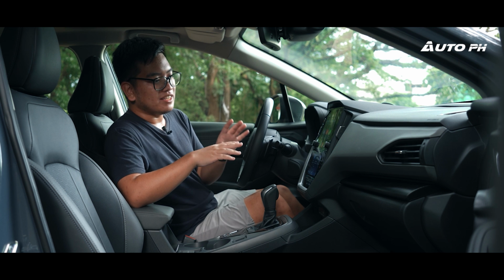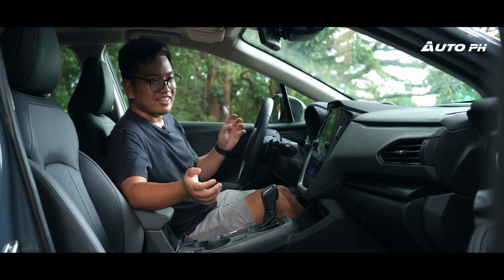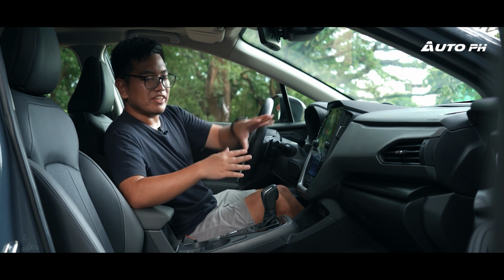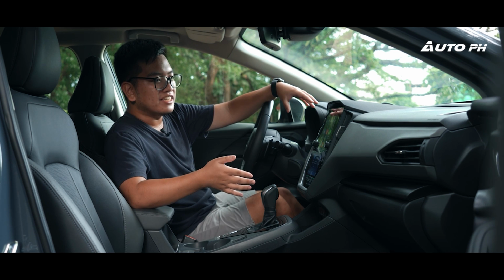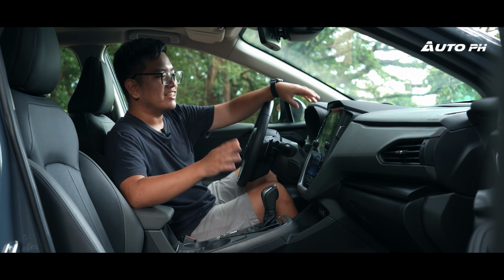So anyway, this is basically the same as the IL as well. There are a few differences here as well. But let's talk about the style first. This is a typical Subaru interior, very familiar design, very much similar to any Subaru model that you can find.